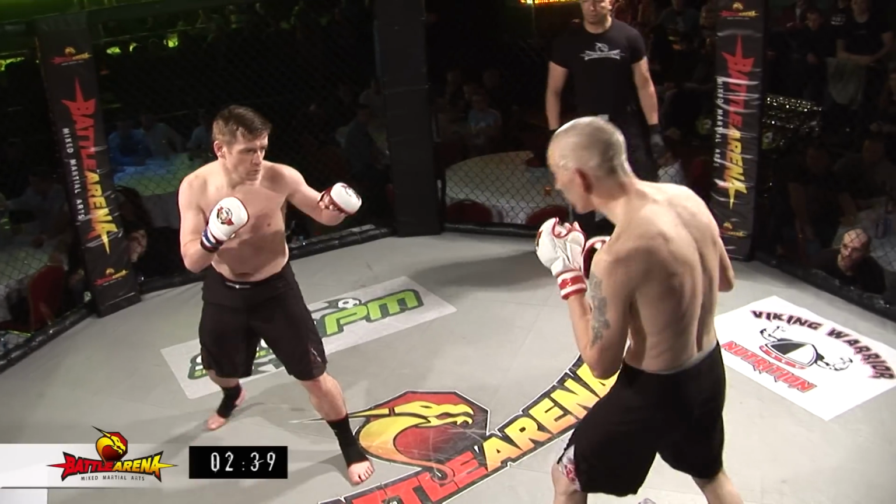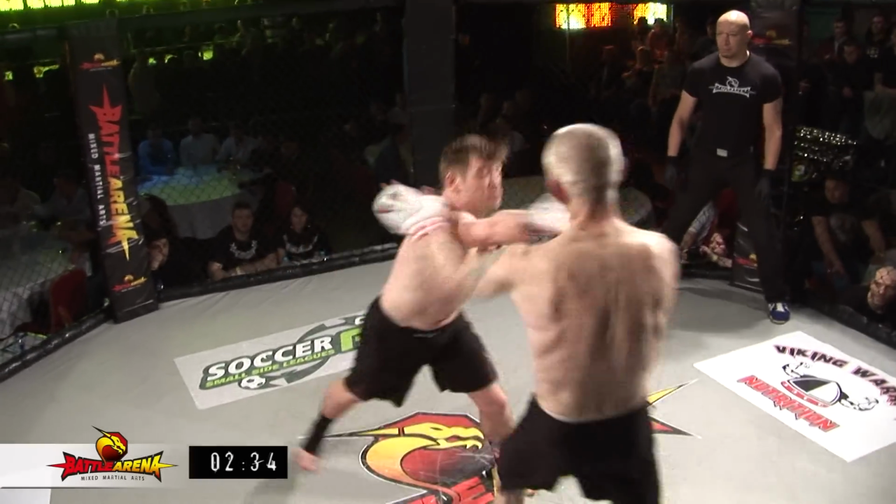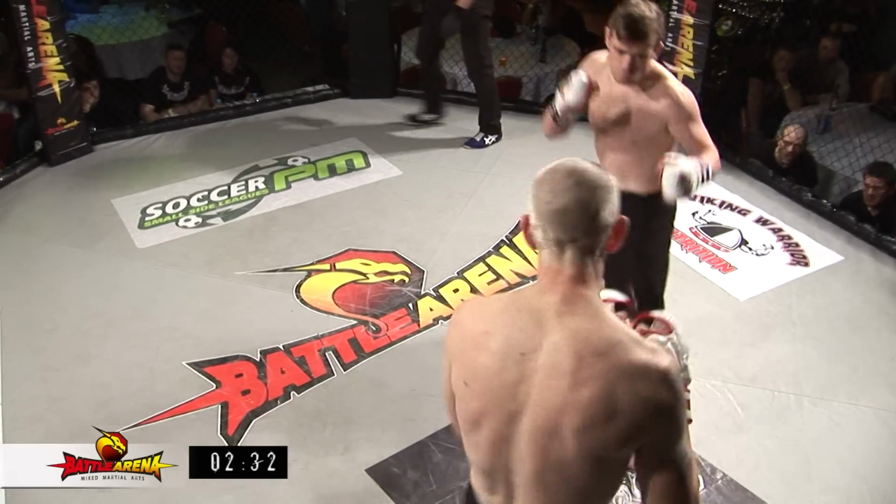Craig needs to keep this long. He needs to keep him on his jab. He needs to keep kicking him, especially if Neal's got a boxing background. Low kicks will be the way. Neal's stepping in with big punches there. Beautiful straight right.